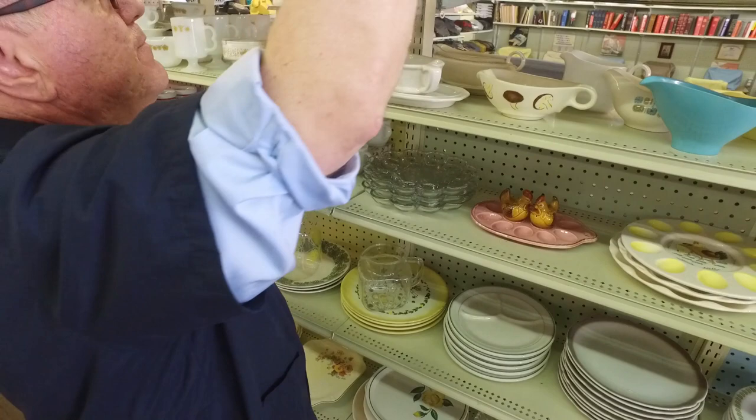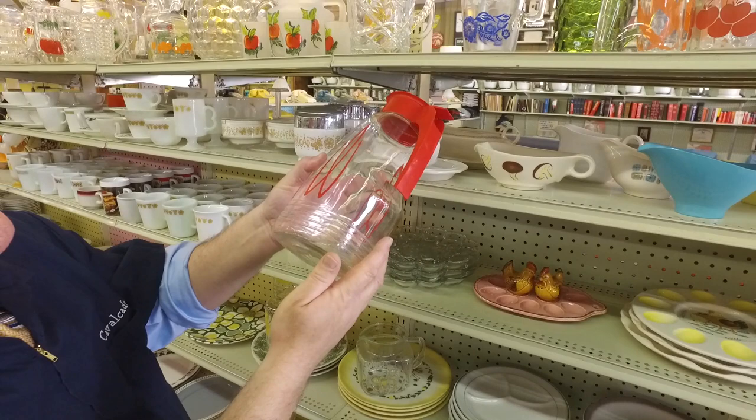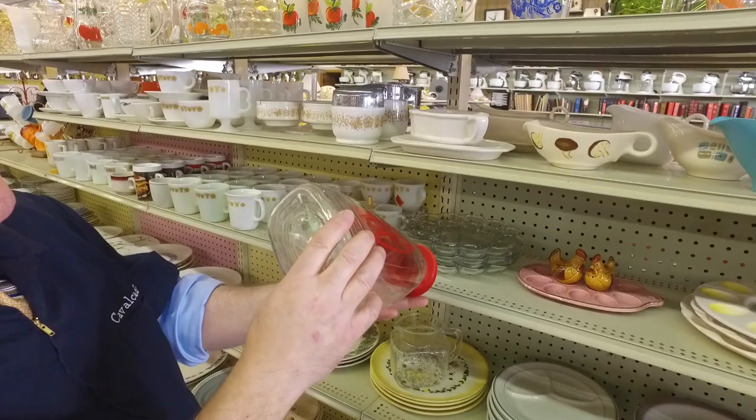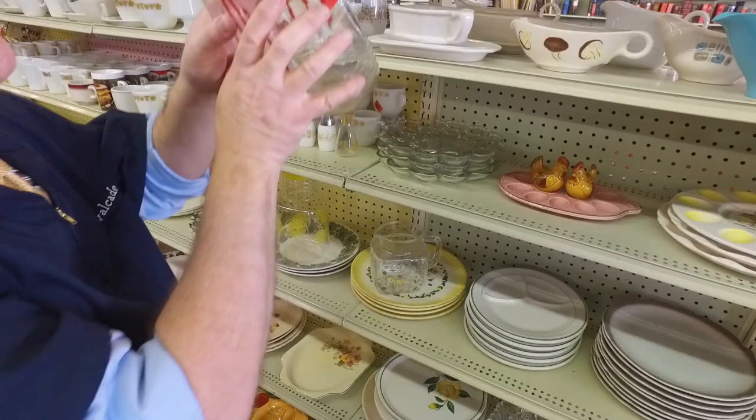Here's one that is sort of interesting. This has a lid, plastic, pops up like this. And, you know, this would be something that you would put in like a picnic basket. Yeah, and you could keep it in the fridge. It says on the bottom... I don't know if you can make it out. It says Easy Pour Corporation. Okay, so this was from Easy Pour.